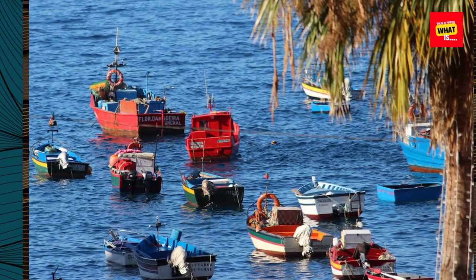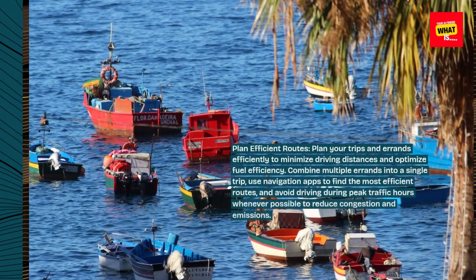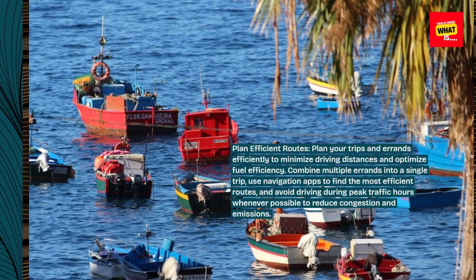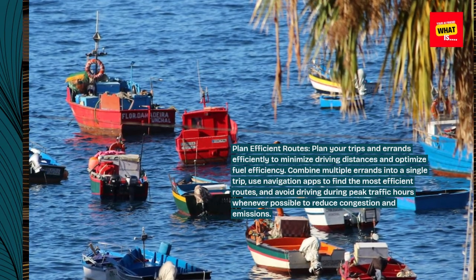Plan efficient routes. Plan your trips and errands efficiently to minimize driving distances and optimize fuel efficiency. Combine multiple errands into a single trip, use navigation apps to find the most efficient routes, and avoid driving during peak traffic hours whenever possible to reduce congestion and emissions.